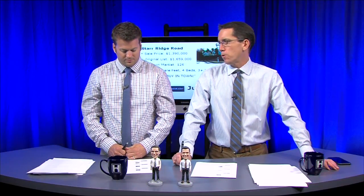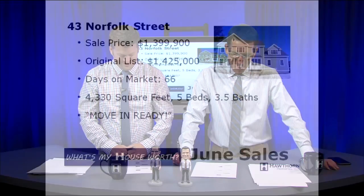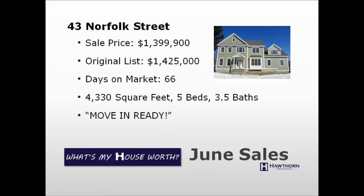All right. Some new construction going on at Norfolk Street. Yep. Norfolk. All right. 43 Norfolk Street sells for $1,399,900. Mm-hmm. And it better be move-in ready. Right. I had the same exact response to that. Like if you're tabbing new construction as anything other than move-in, then what? Well, maybe because it's done.